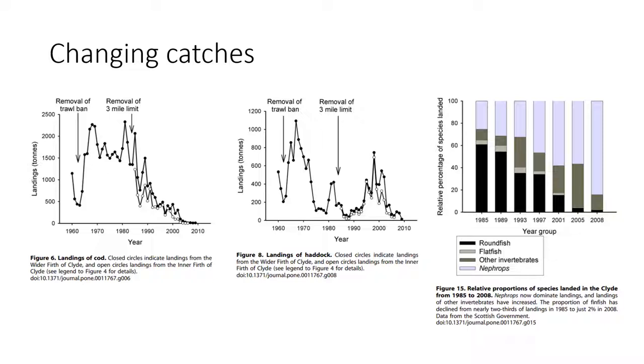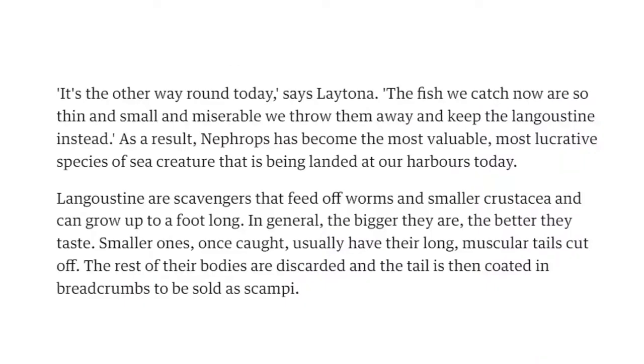And then if you look at the graph on the right, you can see the relative percentage of species landed. So round fish, flat fish, other invertebrates, and nephrops. And as you watch that from 1985 through to 2008, you can see that proportion completely inverting. So we've gone from a fish-based fishery to a crustacean-based fishery and a mollusk-based fishery, because the other factor in that would be scallop dredging. But langoustine, nephrops, prawns, whatever you want to call them, make up this huge proportion of the catch now. And you're just like, so how culturally, what happened there?